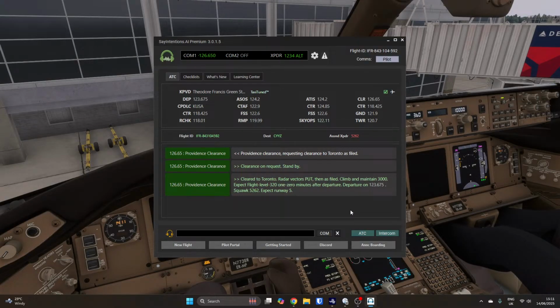Virtual 073, cleared to Toronto. Radar vectors Putnam, then as filed. Climb and maintain 3000. Expect flight level 320 10 minutes after departure. Departure on 123.675, squawk 5262. Expect runway 5. Radar vectors to the Putnam VOR, then as filed. Climb and maintain 3000. Expect flight level 320 10 minutes after departure. Departure on 123.675, squawk 5262. Expect runway 5, virtual 073.